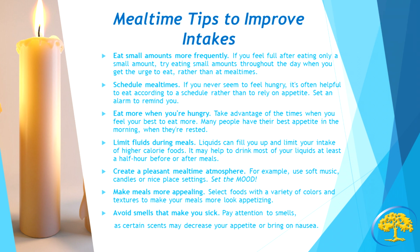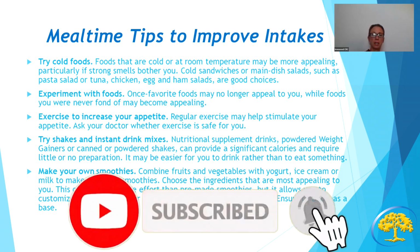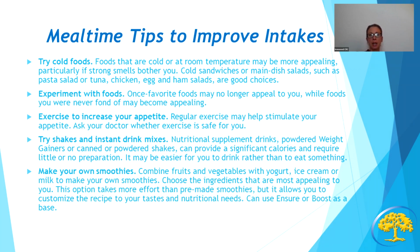Because nausea is sometimes induced by certain odors, be really cautious about cooking foods or being around foods, or even smells from pets or certain laundry detergents can bring on that nausea and not make you want to eat. Sometimes colder foods or room temperature foods are tolerated best, especially since warm foods tend to give off odor, and eliminating the smells can help improve your appetite. Some examples would be cold sandwiches, some pasta salads, tuna or chicken salad. These are all good. They're high calorie and also high protein.